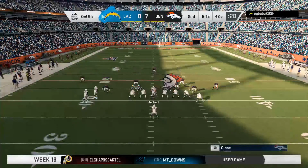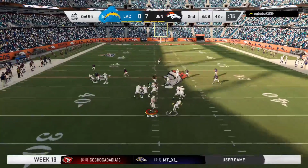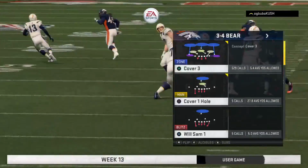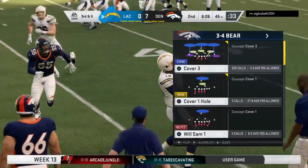So 2nd and 8 here after the pass play for 2 yards on 1st down. He'll find Smith-Schuster. That's complete. And he'll go out of bounds. It appears right at the 45. Only 3 yards on the catch. It's 3rd down.